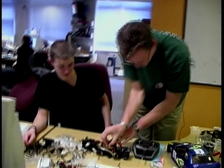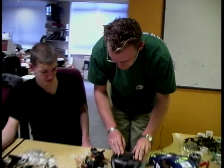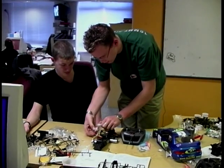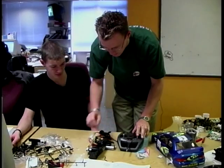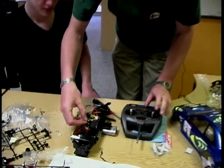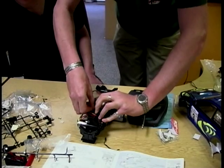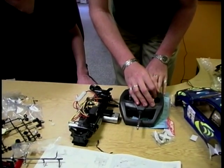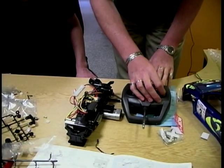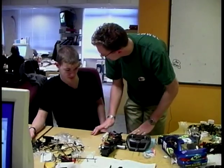Nearly, not quite. Because what you've got to do, these little servo motors that you can hear moving there, you've got to get those lined up, and that should be it now. So we go forward. Fantastic, so you're about ready to go.